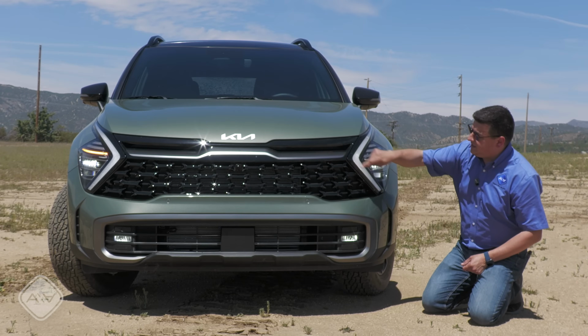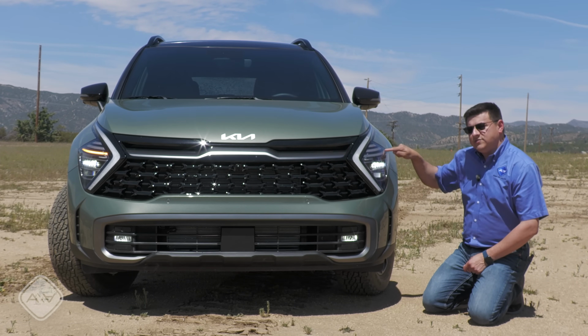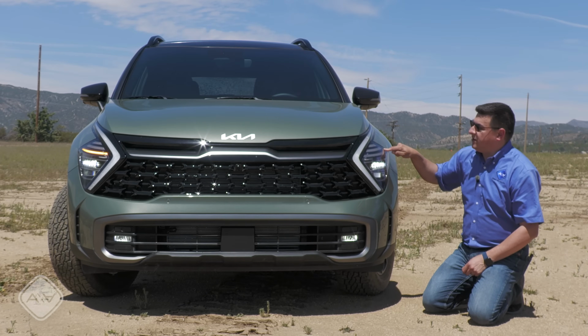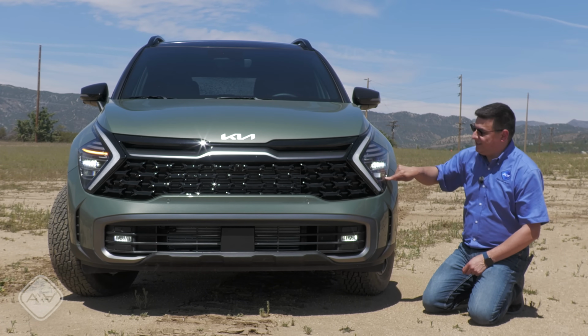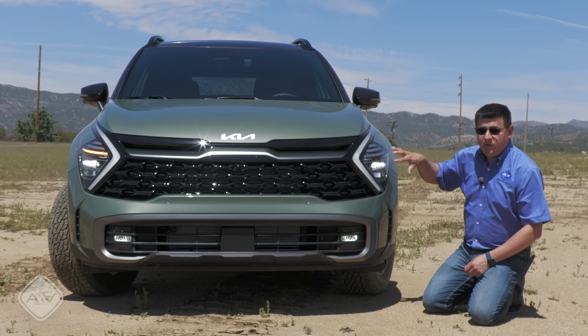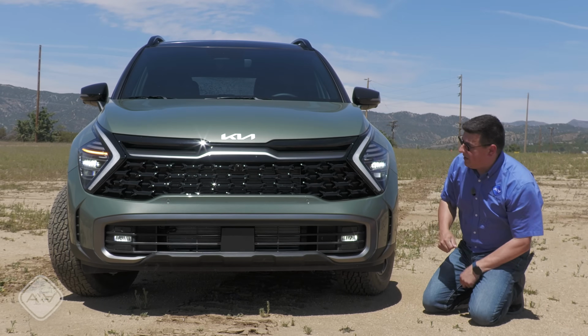We have a very distinctive LED boomerang right there, but oddly enough, even in this top-end trim, it doesn't turn into the turn signal, which I think is a bit of a missed opportunity. We do have an LED turn signal here above the projection LED headlights. Now, the headlight and turn signal arrangement will change based on the trim level. I like the slim design of these fog lights. Be sure and let me know what you think about that down there.